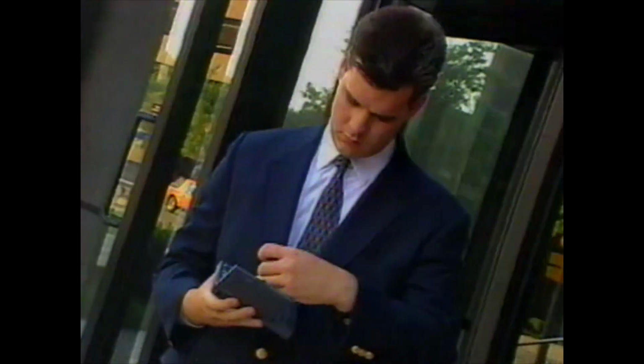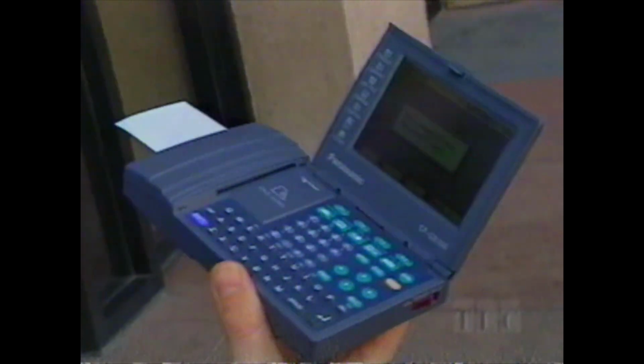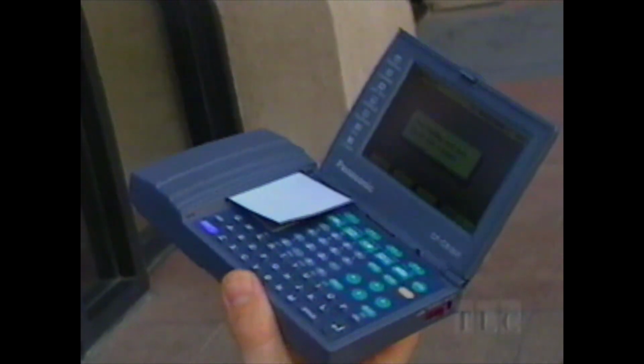And it's kind of like a personal digital assistant, but it's really a whole lot more. I mean, I've got an address book and a calendar and all these things, but a business card scanner that actually reads the information on my business cards and puts it right into my database or contact management program?